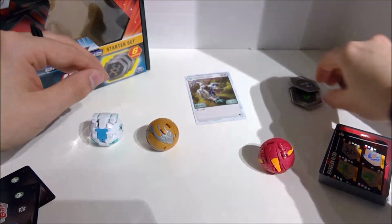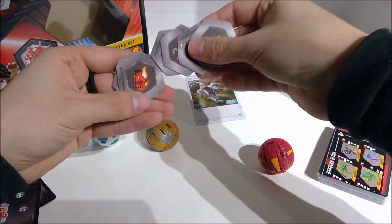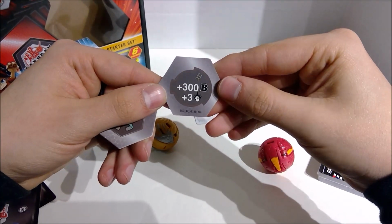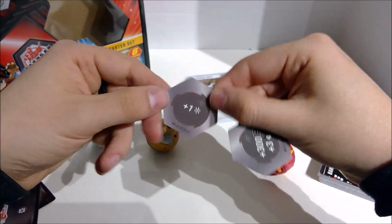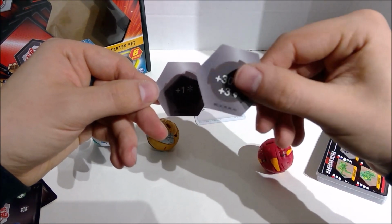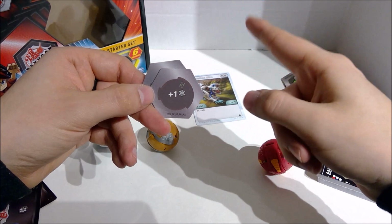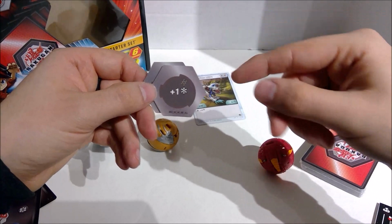Alright, so there's that. Now, let's look at the cores. Well, let's look at the 2 helixes, I guess, since we're looking at his stuff right now. So these are Howlkor's cores that he comes with. So he has a plus 300B, plus 3 damage. That's really good, actually. And then he has a +1 Frost Strike. It's the first time we've seen this in our videos, I think. Frost Strike means, for each point of Frost Strike that your Bakugan has, it costs your opponent 1 more energy to use their flip cards. And we'll look at flip cards when we go into this in a second. Just remember that for later.